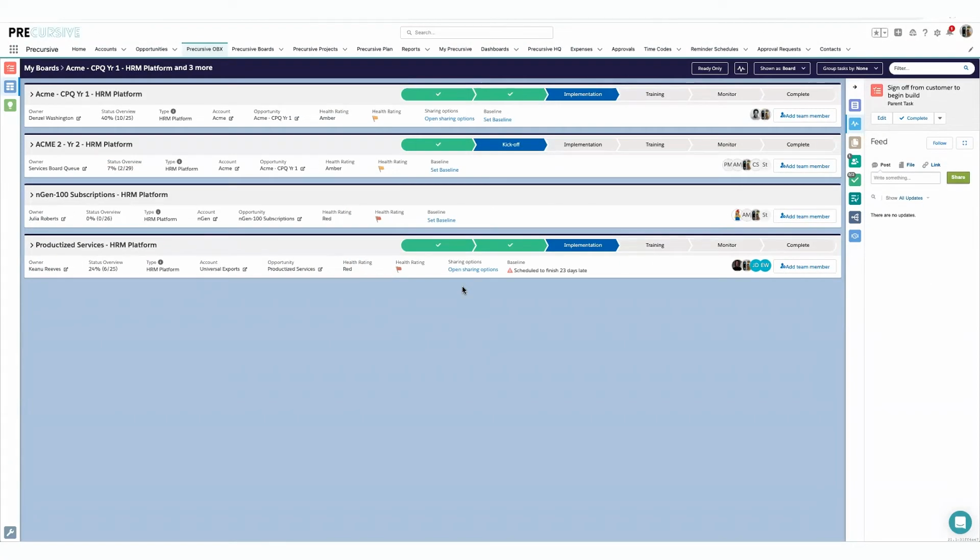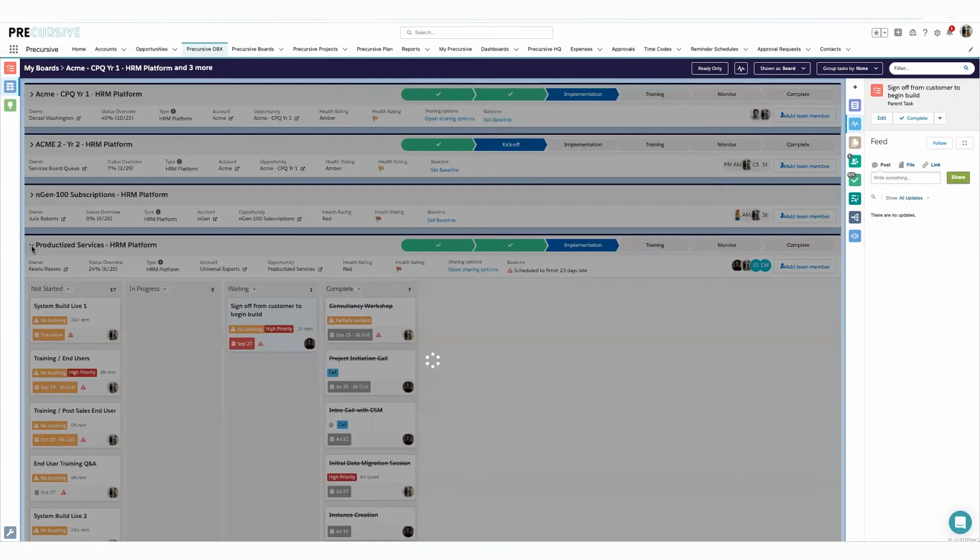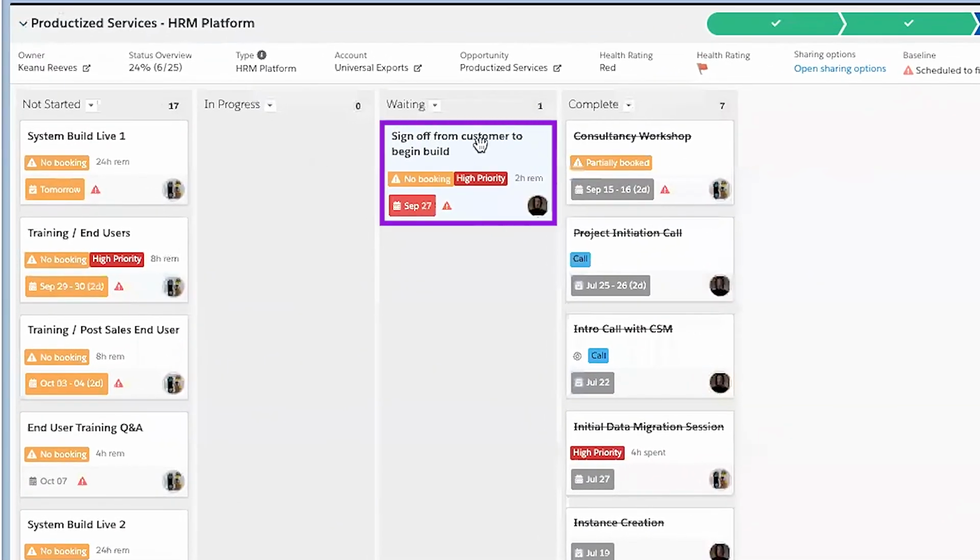Let's look at reducing overrun, improving customer experience, and accelerating time to value. In services delivery, we want to be able to identify bottlenecks, reduce unnecessary delays, and ultimately accelerate time to value. In Precursive, we track which projects are overrunning. Here we're looking at our OBX display, and we can see all of our projects and their health rating. We can see our project at the bottom has a red health rating, so let's go in and see what tasks are waiting. We can see here that we have one task waiting, and we're still looking for that sign off from our customer to begin build.